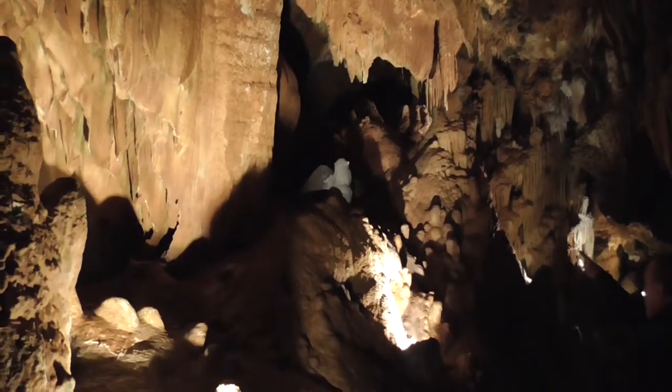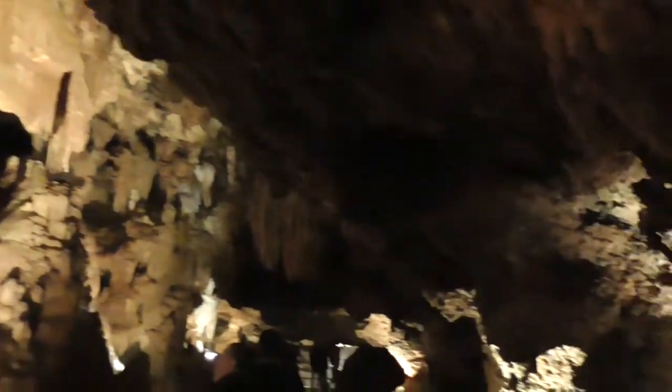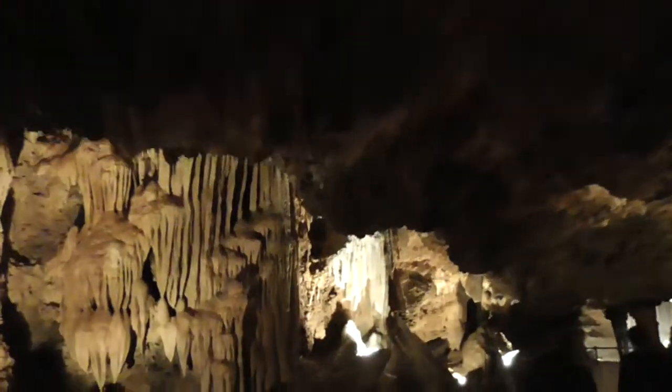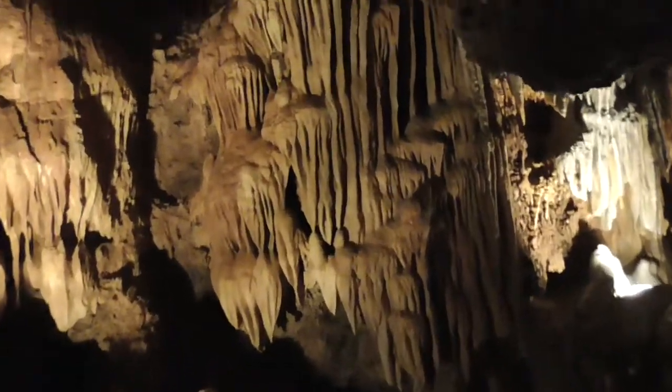So this section of the cave has got some rather low clearance tunnels. So it's a place where you can become a headbanger even if you're not into heavy metal, if you get my drift. Still got some rather lovely formations here.